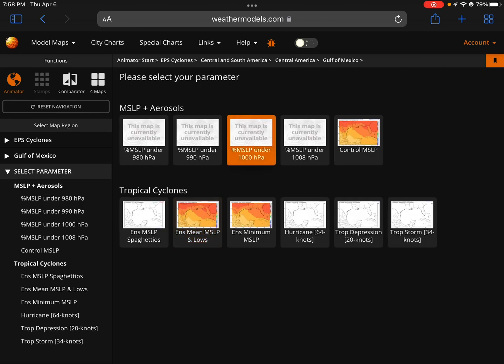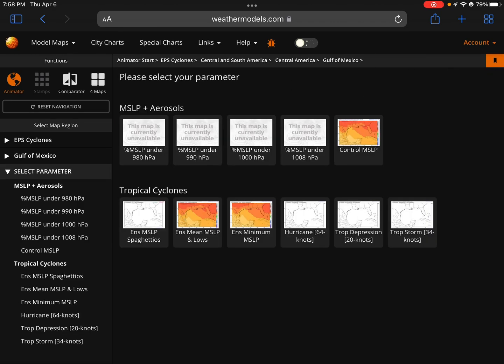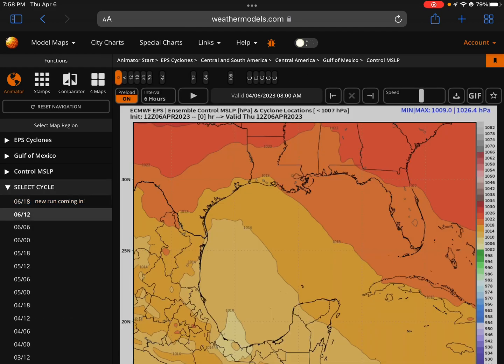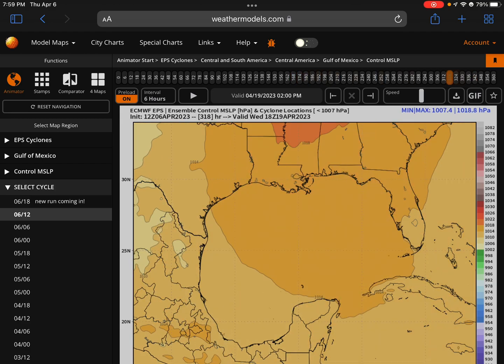And if we go back, we're going to go to tropical storm, the probability of that. There we go. Nothing really, but then again, they're not very confident right now. And if we go to tropical depression, chance of tropical depression, we do see some probabilities, but not much. But then again, these are 24-hour periods, so there could be higher probabilities outside of these periods. And finally, we're going to look at the control MSLP, which we do see around a 1001 millibar system hitting around the Panama City region.